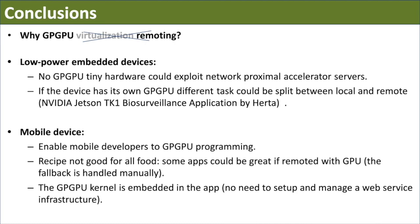Basically, the idea of using this kind of services is to accelerate tiny hardware that could exploit the accelerators that are proximal to the networking device. And of course, if a device has its own GPGPU, different tasks could be split between local and remote GPU application. For example, in the H2020 Rapid project, we had a test bed, a biosurveillance application by Herta that was based exactly on this paradigm.